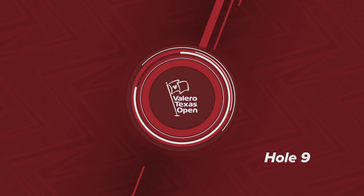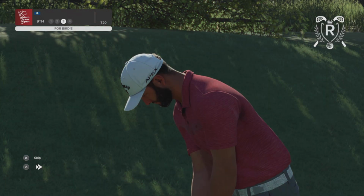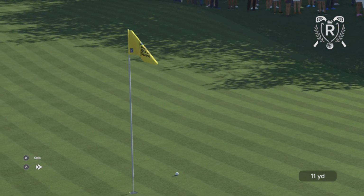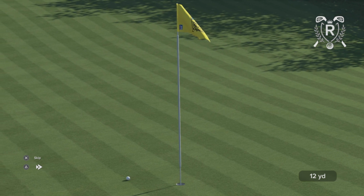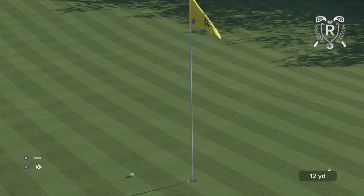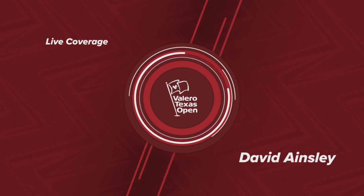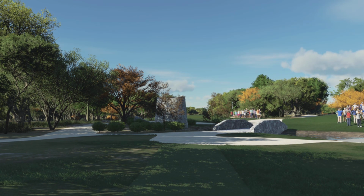Let's go to Jon Rahm. Now, who'd have thought we'd see this? He is behind his rival. Can he do the catching up that's necessary? Certainly makes putting easy if he can chip it that close. Gotta say, his short game is phenomenal.